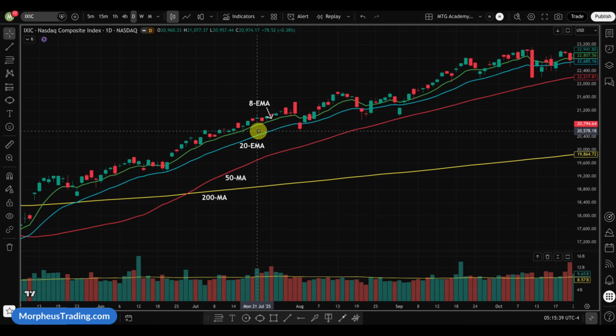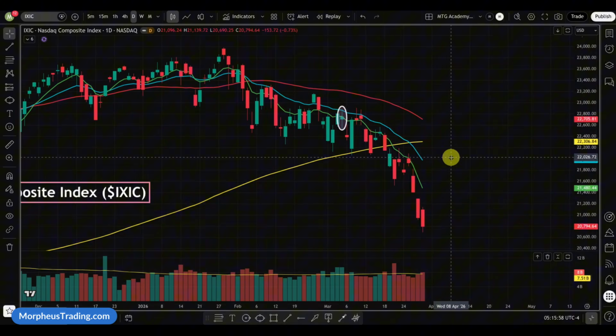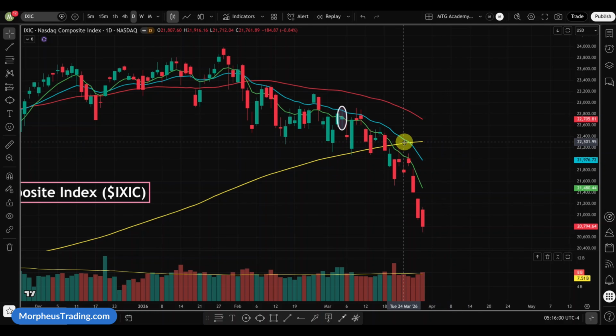Now, when we see this alignment where we have the 8 EMA above the 20, which is above the 50, and the 50 is above the 200, that's what we call a bullish perfect stack. And when we see this alignment, it's full buy mode. It's time to step on the gas because all the signals are aligned. But if we fast forward to today, look at what we've got. The exact opposite. Everything's breaking down. Moving averages have flipped in the opposite direction. And this is pretty much the opposite of what we want to see.